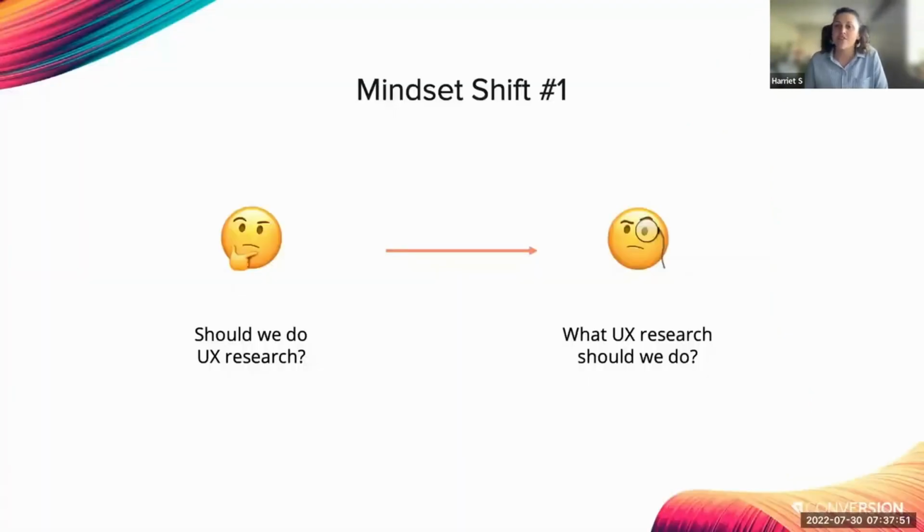So the first is shifting from thinking whether UX research is something that should be conducted to creating a culture where UX research is an ongoing activity. So with most of our clients now at Conversion, we're conducting UX research alongside A/B testing on a monthly basis. And what this means, and having this cadence, allows us to be constantly iterating, constantly innovating, and truly applying both methodologies in tandem to be driving improvements.